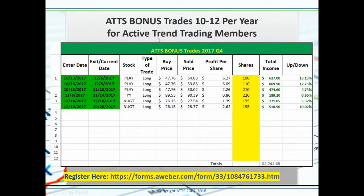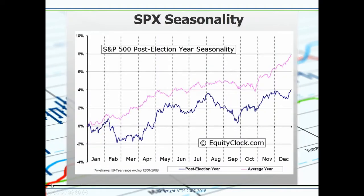Okay, I want to remind you, here's what we did in the fourth quarter with our bonus trades last year. If you are an Active Trend Trader member, about one per month, and we did play YY and Nugget, and generated a little bit of coin. If folks made these trades parallel with us, a little bit of extra jingle going into this Christmas.